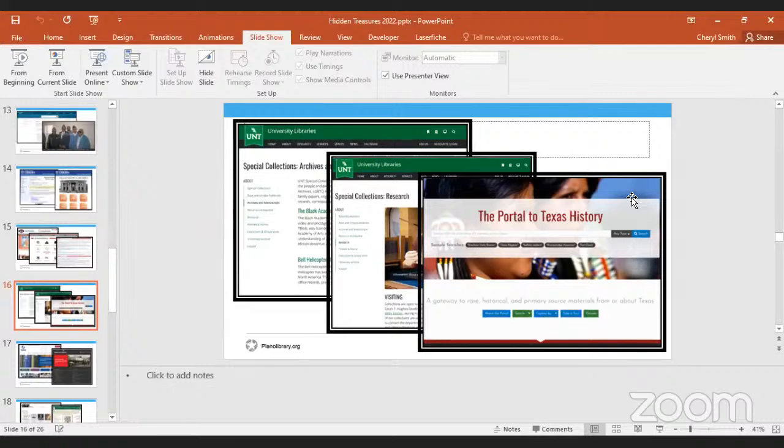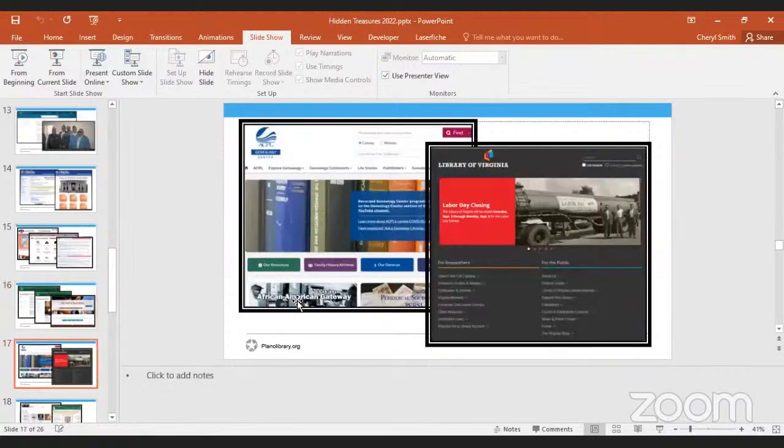And they try to work with the smaller libraries and smaller newspapers to get them scanned and digitized and put on the portal, because some of them just can't afford to make those available any other way than to go with the Portal to Texas History. If we didn't have our own digital collection, we would probably join Portal to Texas History, but we have our own digital collection for Collin County, so we do our own collection. But UNT has a lot of things that are hiding out and worth looking at.